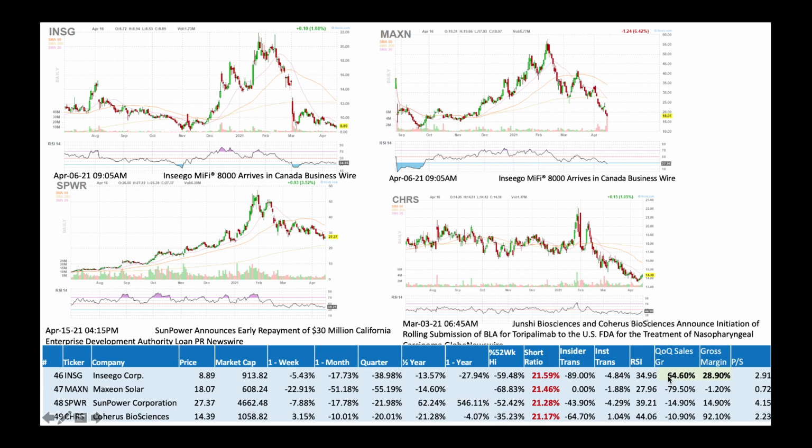Nice quarter over quarter sales growth, nice gross margin, and their short ratio is high, as we know very well. They're down for the year, down for half year, down for the week also, but I see some signs of stabilization. Low dollar stock, I think it's okay to buy some and keep it for a while.